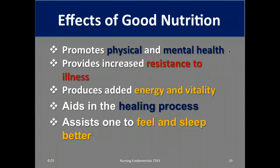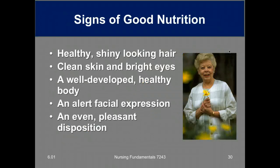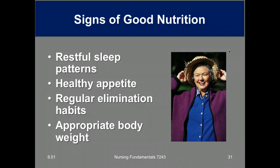Effects of good nutrition are to promote physical and mental health, increase your resistance to illness, produce additional energy and vitality, aid in healing, and help you to feel and sleep better. Some signs of good nutrition are healthy, shiny-looking hair, clean skin and bright eyes, a well-developed, healthy body, an alert facial expression, and an even and pleasant disposition. If you think about it, if you don't eat breakfast, by 11 o'clock in the morning, you're pretty grumpy. Also, good nutrition helps you to have restful sleep patterns, promotes a healthy appetite, regular elimination habits, and an appropriate body weight.